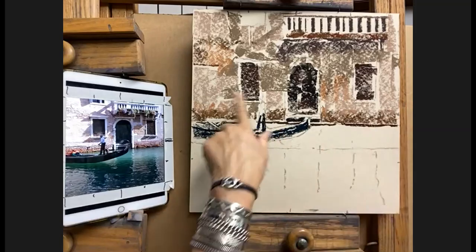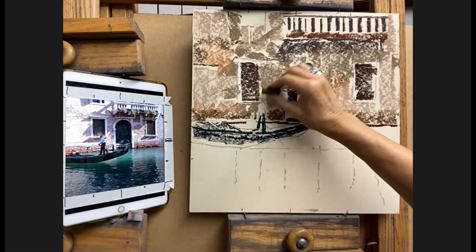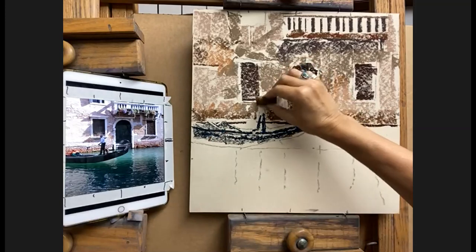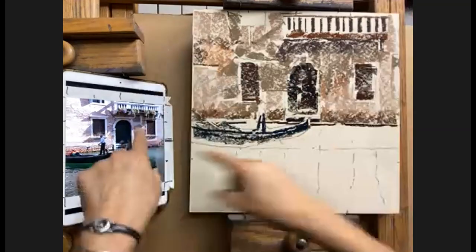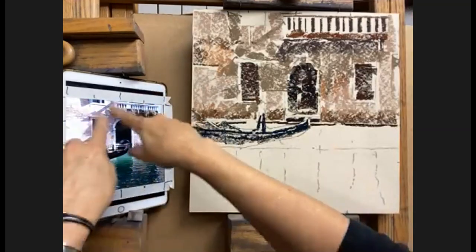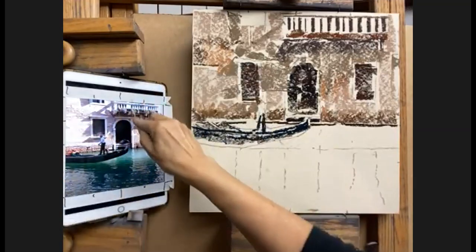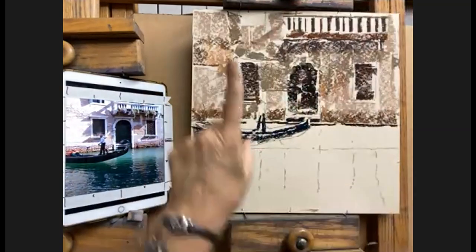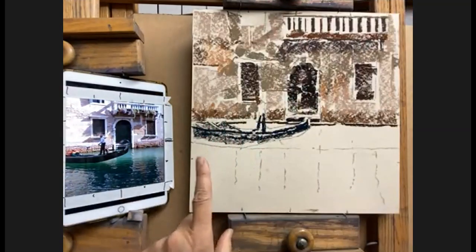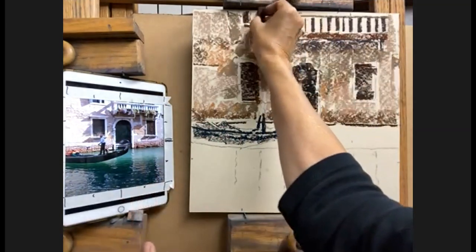All right, this fellow's face, I may want to put a mark where his head is. Now the water. So up here, I'm looking at what are the tones underneath these bricks that I just want to, because I'm going to come in and put the lights on top. I want to lock my darks in underneath. I missed one thing up here. I want to put this in up there.